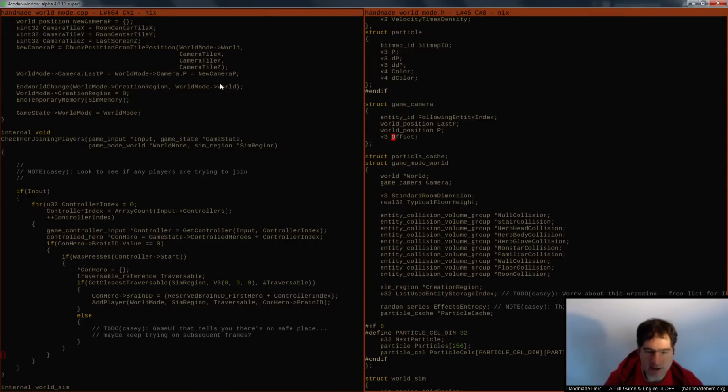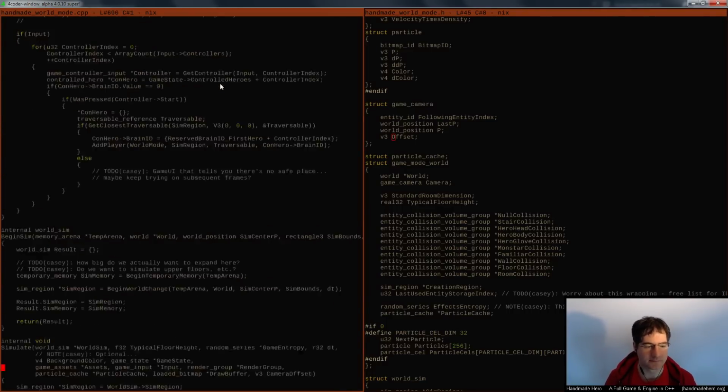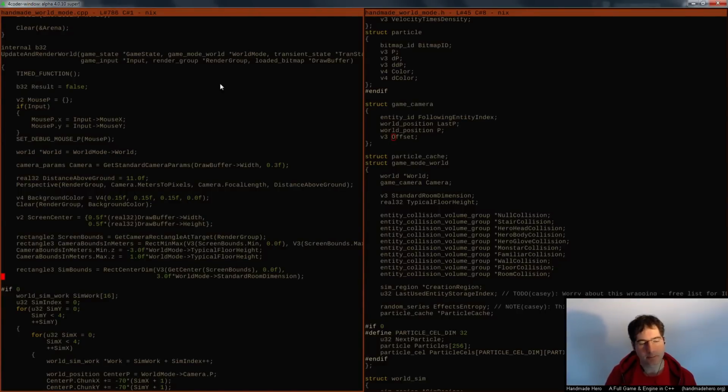And the offset is basically how far away from the central tiled chunk position, which is this world position here, the camera is. And that's a three-dimensional variable. So not only can it displace laterally and vertically in the room, or in the world, it can also displace up and down. And so if we want the camera to be back further, if we want it to be up higher, all we would have to do is set that z value to be a greater value, and we would zoom out. Or at least that's how it's supposed to work, right?